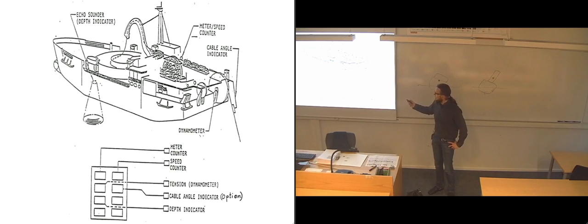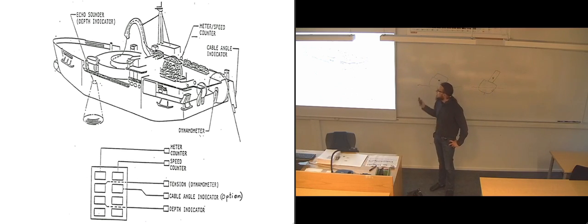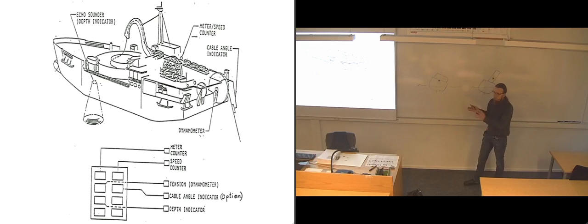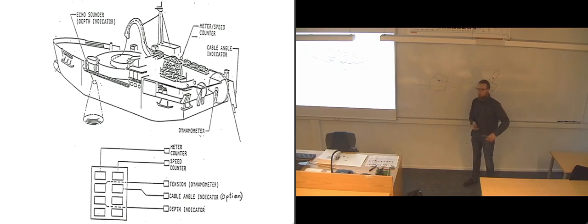They also have a dynamometer on the wheel, just to see how quickly it's turning, and they also have meter and speed counters, just to see how quickly the cable is being paid out, because that's important when they're putting it down, to make sure that they're getting it all correctly.